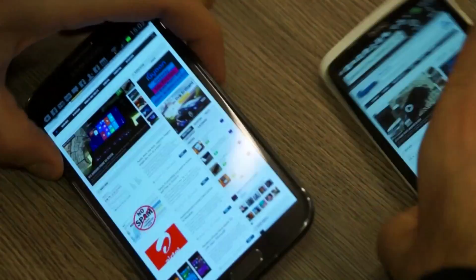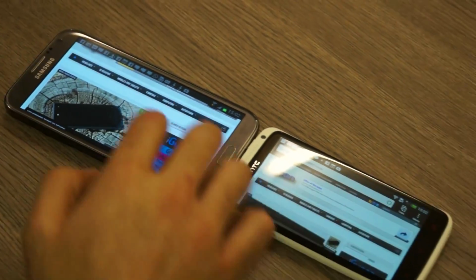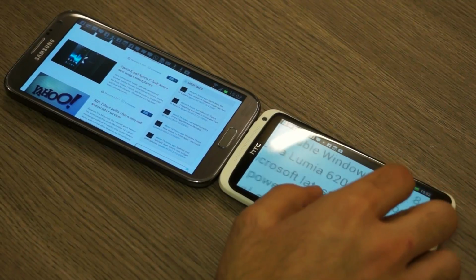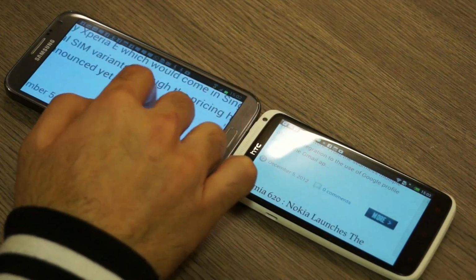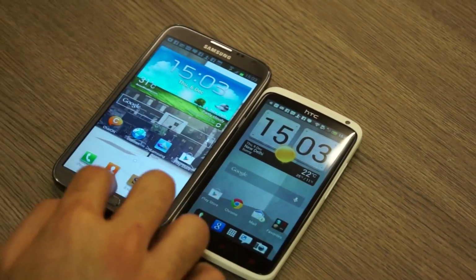I'll also quickly turn both of these devices into landscape and show you what the screens look like. More or less the same kind of interface. You'll see that in the stock browser, again, if you zoom in, even in landscape, the text is reflown to fit into the screen, whereas you'll have to pan around in the Galaxy Note 2. So that was a quick look at the browser.